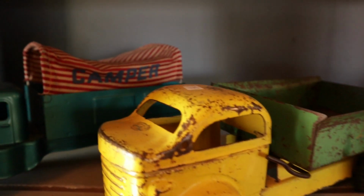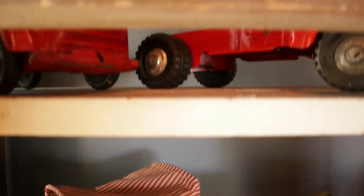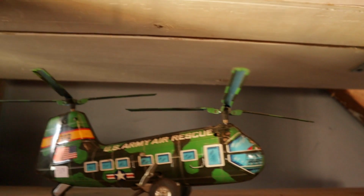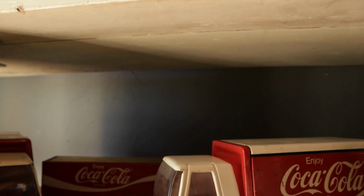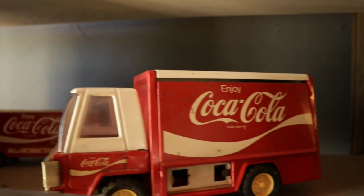Lincoln, another Lincoln. Nice little Structo camper, funny enough. And it's a nice set of two Lincoln cabs we have that didn't match up with any of the trailers. Wind up Japanese helicopter. A couple of tin boats. Both have issues. So just make sure you read the write-ups. Missing a motor. Some Coca-Cola trucks. And another lot down behind there. Alright.